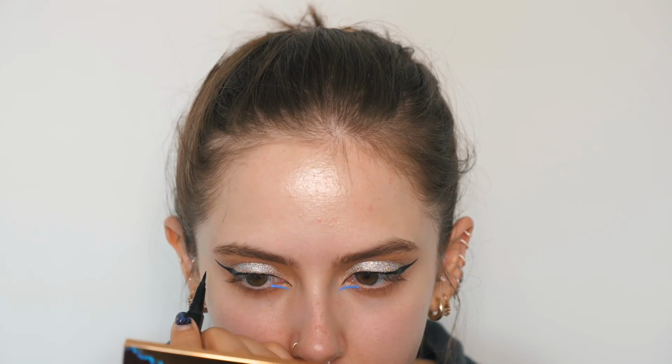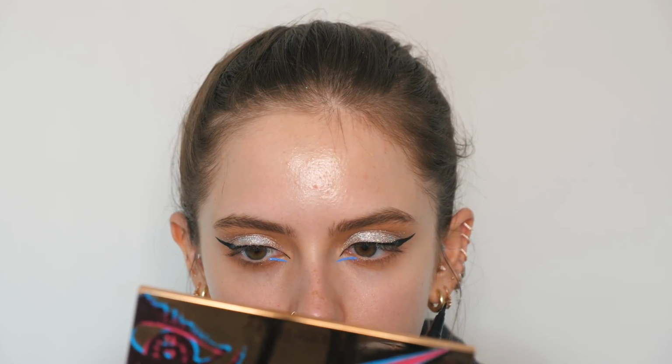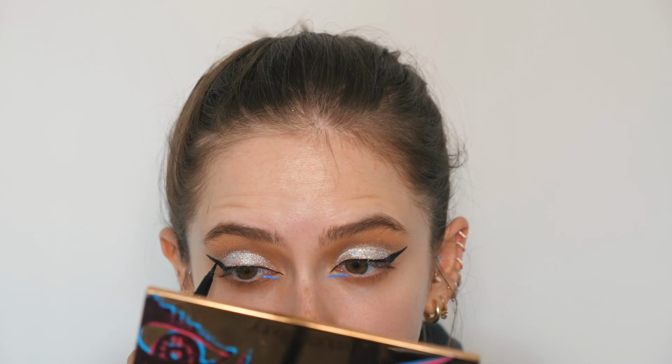Just elongated the inner corner a little bit, and I'm also gonna thicken up the outer edge of this liner just a little bit. Not much.